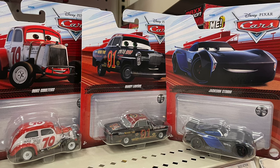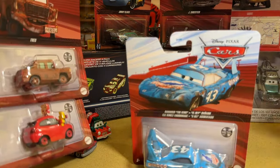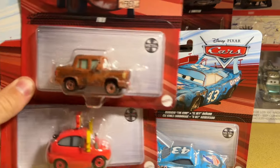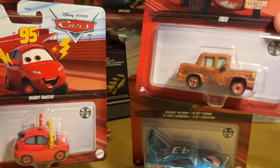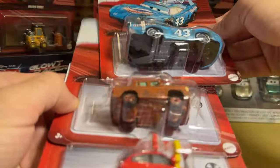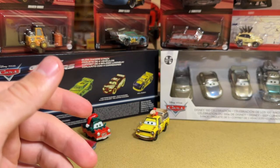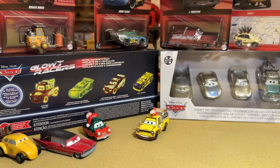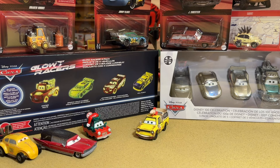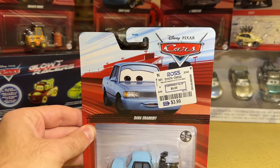Another case that's hitting target is, I think this is case L from last year. So you get another shot at Damage the King. You get Fred. You get Maddie McGear, who's surprisingly become a pretty coveted and desirable release. So yeah, keep your eye out for that. I was able to scoop up a couple of Damage the Kings that I never found last year. Kind of nuts. Never found one in 2022. Found a couple in 2023. And then also check out your Ross store.